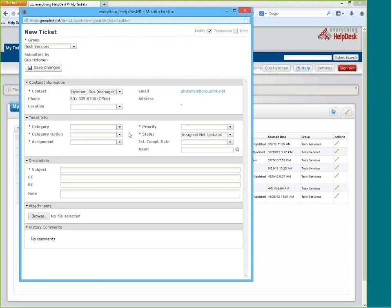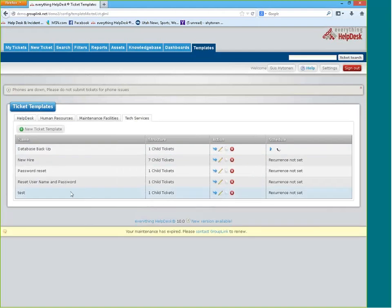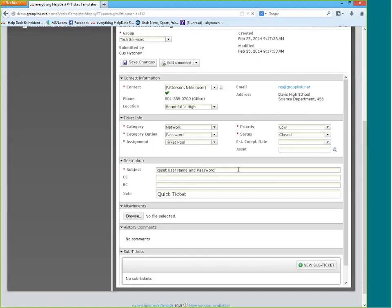Now, an option that we do have is what we call ticket templates. Instead of filling these out from scratch, you can actually pre-populate maybe your top 10, top 15 type of calls that come in. Maybe your everyday ones, where it would take you longer to fill out a ticket than to solve the problem. I come in here, reset username and password. I can just hit launch, and it will actually open up one that's pre-populated for that.